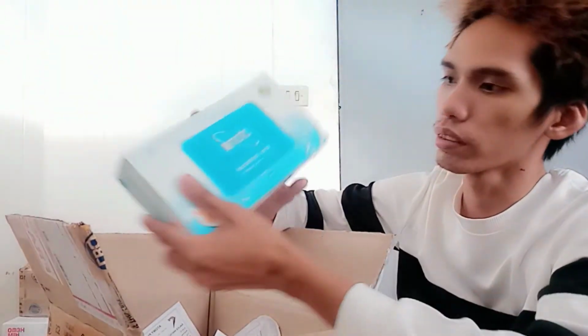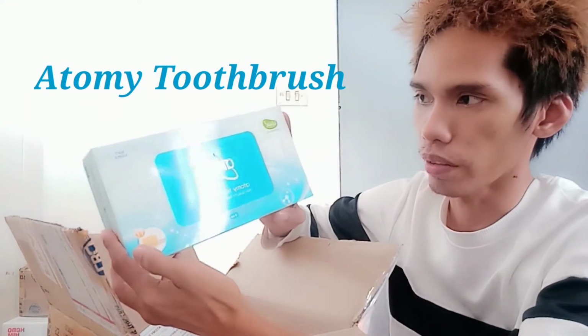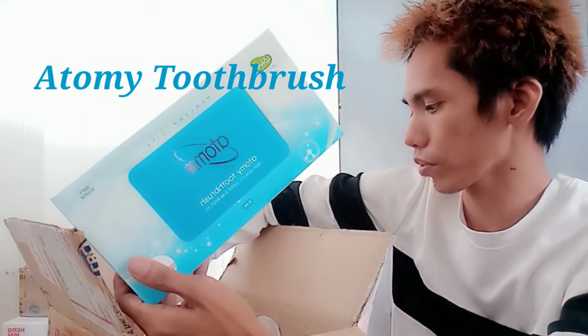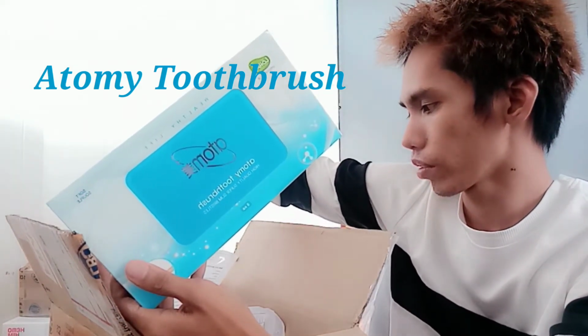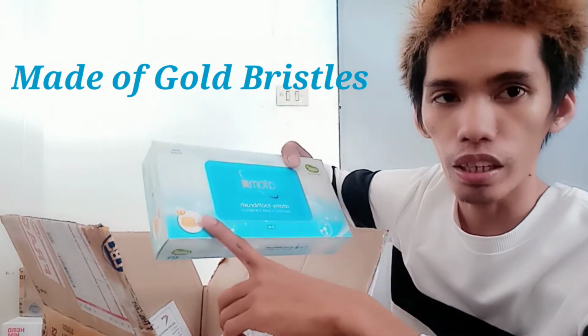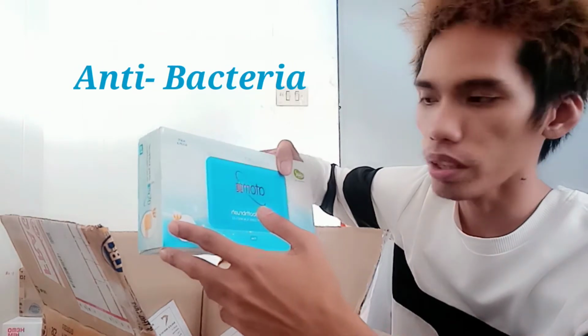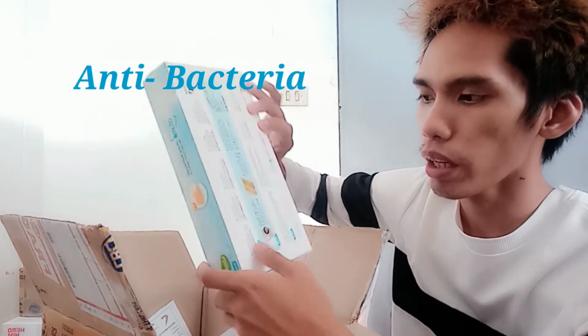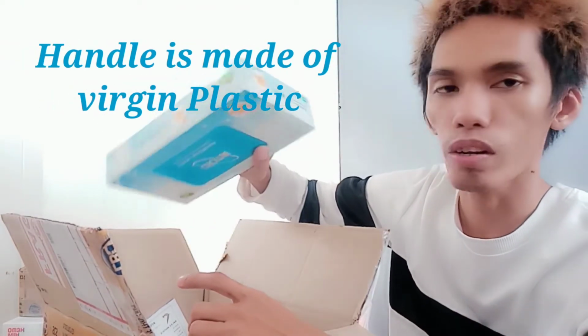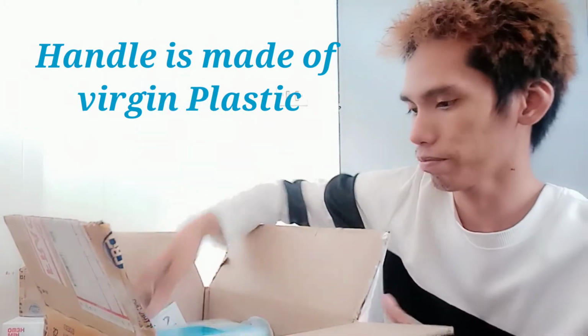Next is our Atomy toothbrush. Then we have Atomy toothbrush. And ano bang pinagkaiba nito sa ibang toothbrush? Meron siyang gold bristles, antibacteria siya. So hindi natapuan ng ipis at kung ano-ano pa. And made of 100% gold powder kasi yung kanyang bristles. Plus meron siyang virgin plastic na rin. Okay, next one.